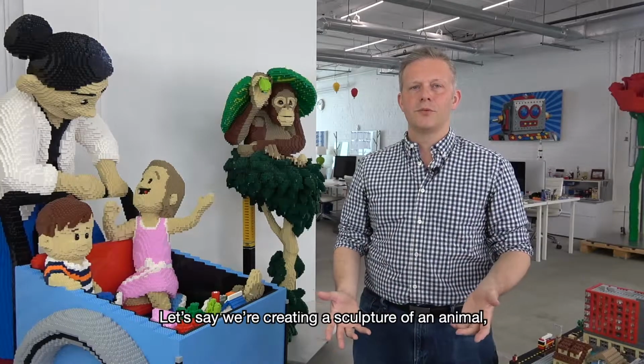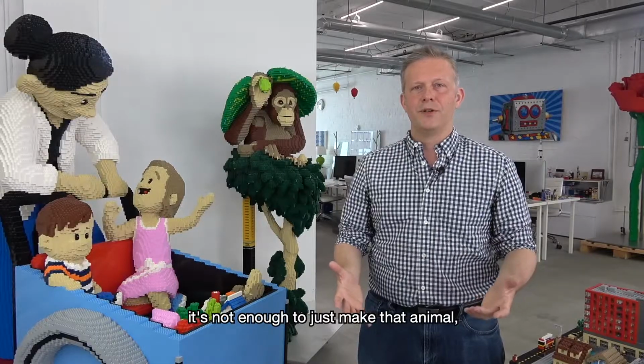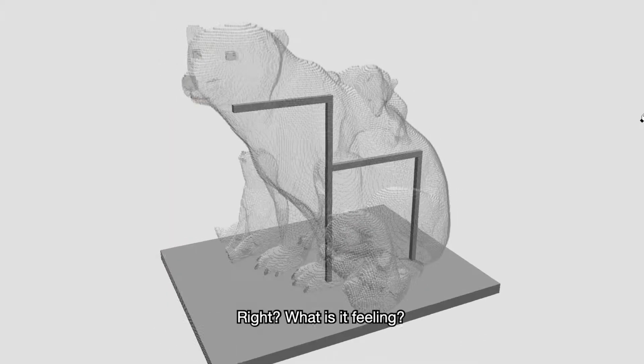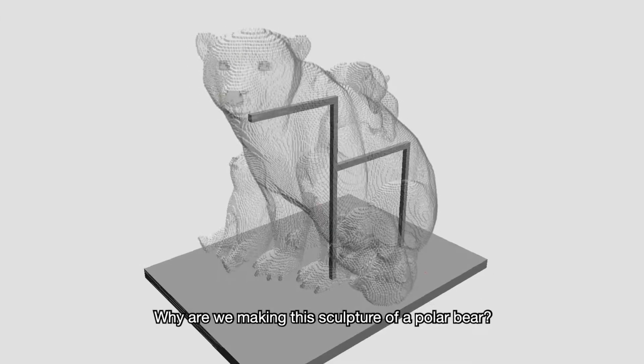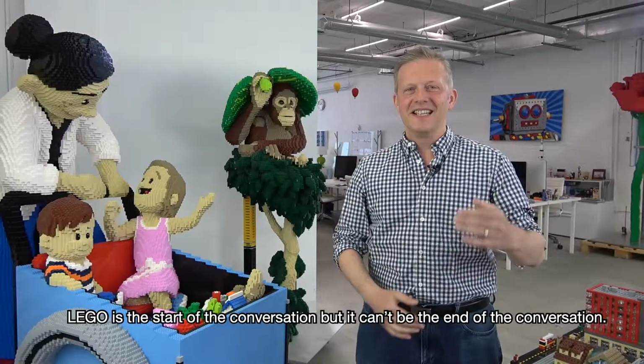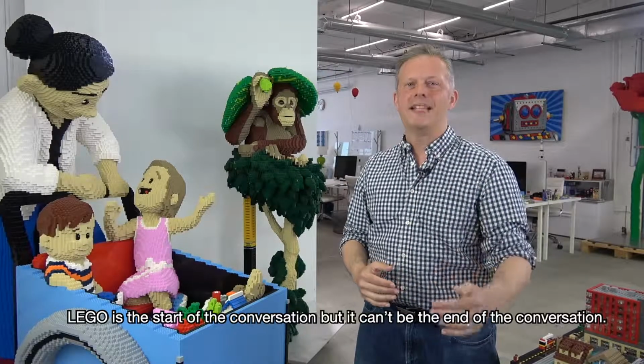Let's say we're creating a sculpture of an animal. It's not enough just to make that animal like, okay, this is a polar bear, we're done. You know, what is that polar bear doing, right? What is it feeling? Why are we making this sculpture of a polar bear? Is there anything interesting about polar bears that we want to showcase or talk about? Lego is the start of the conversation, but it can't be the end of the conversation.